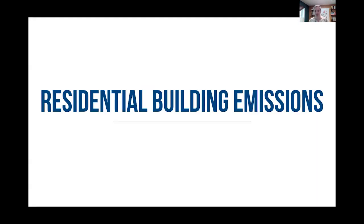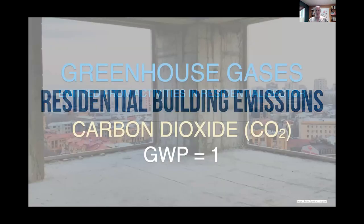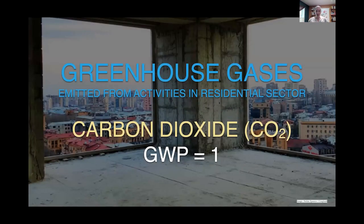Okay, so let's dig in a little bit more on residential building emissions. Okay, what's the residential piece of that? So again, if we start looking at what the greenhouse gases are, the big one that we are contributing the most in proportion to the global distribution is CO2. And whenever we're normalizing, we normalize to CO2 equivalent. That means CO2 always has a global warming potential of 1.